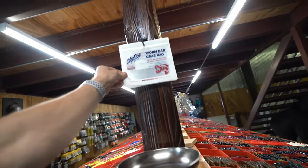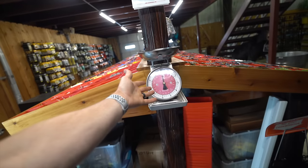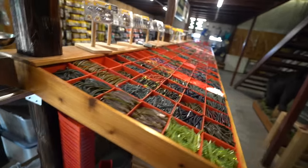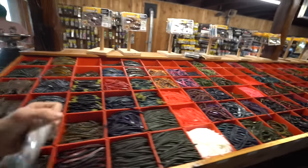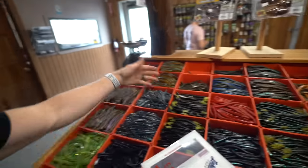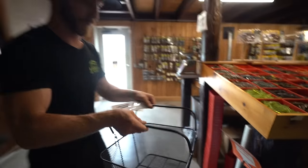So is this what you do for the worm bar? You just grab one of these right here? Grab bag, and then fill it up. I imagine it's by weight. Yeah. Let's grab us a little worm bar grab bag real quick. Man, tell me what y'all would get. Look at all these. Look at the flashy pink chartreuse tip. You got the greens, the naturals. Man, there's just too many options. I'm telling you, we're gonna have to grab almost one of everything.